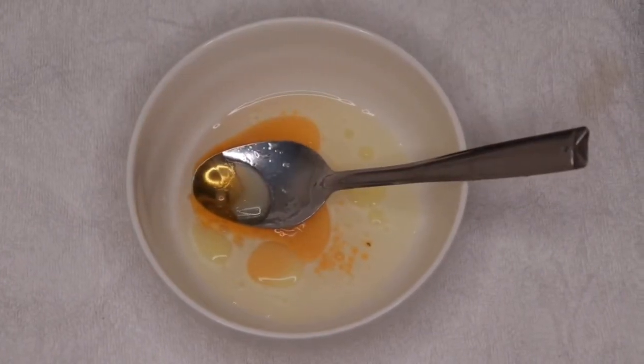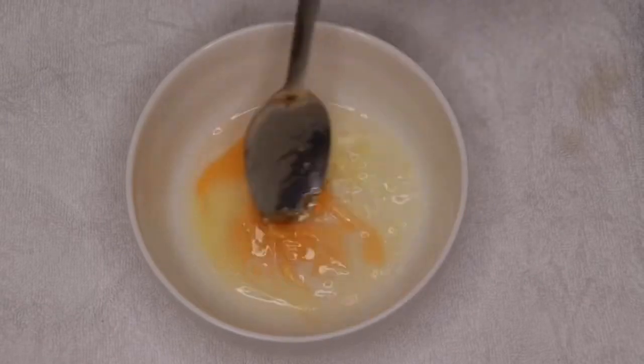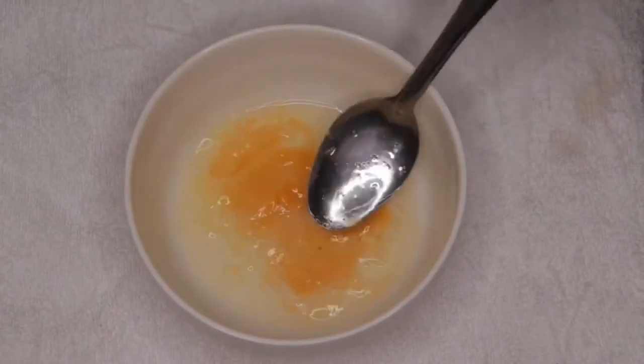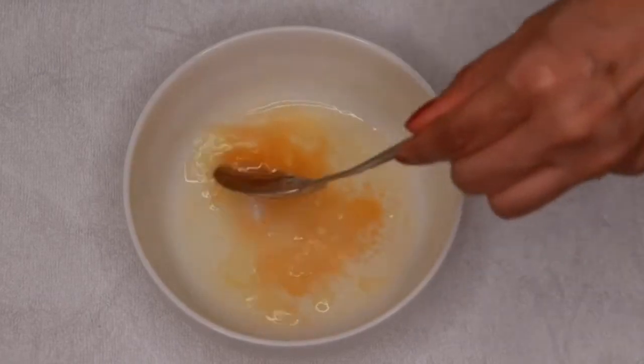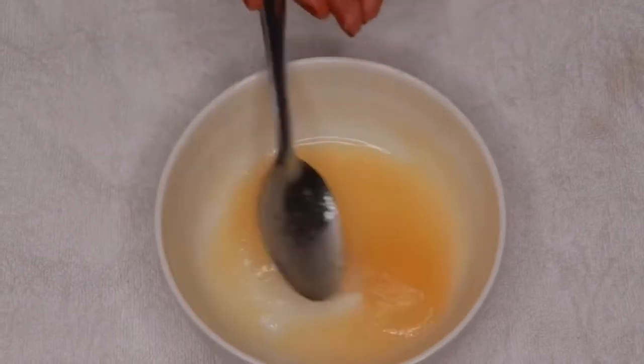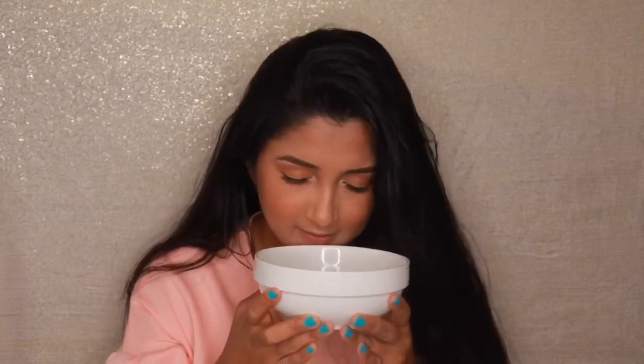And then I just warm them up a little bit for like 40 seconds, and now I'm just mixing all the ingredients together and mixing and mixing, and soon they will come to a really nice consistency. And let me tell you guys, they smell really delicious.